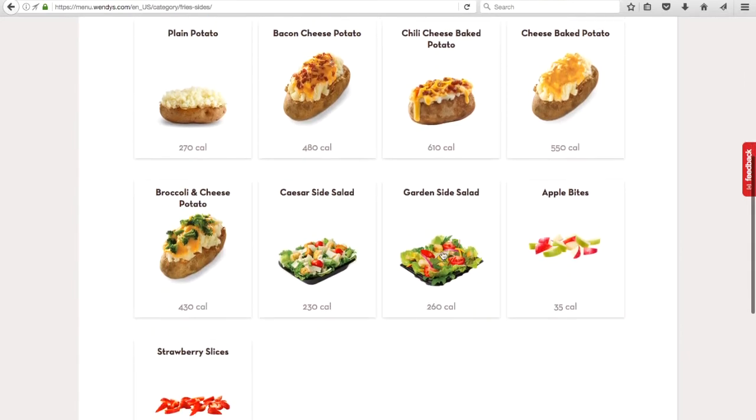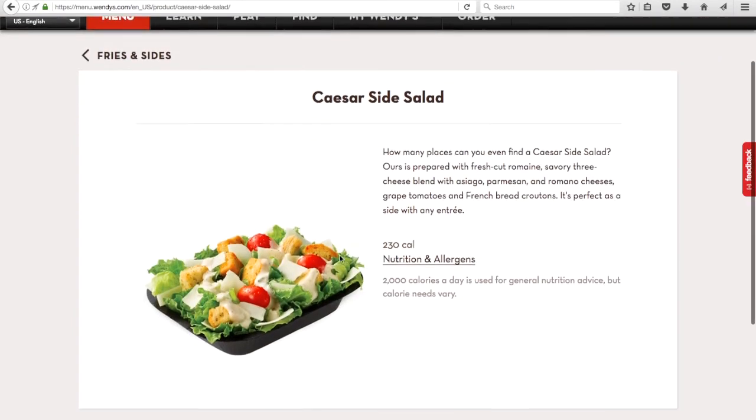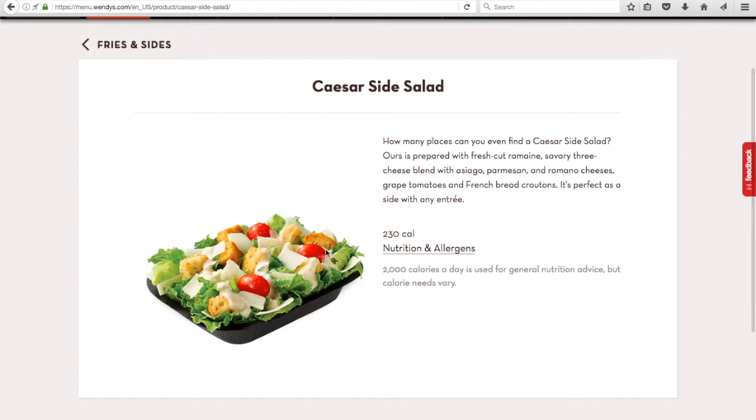If you had a choice between the salads, because remember these are side salads, I would go with the garden salad over the Caesar, because you can get a little more vegetables in it, but they're pretty much the same. And it's funny when you look at the calories, they're about the same. It's just a matter of what's in the salad dressing.